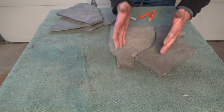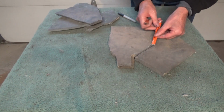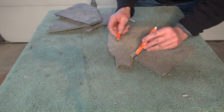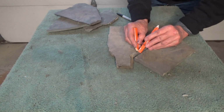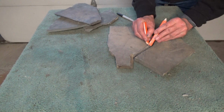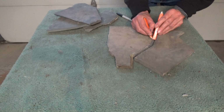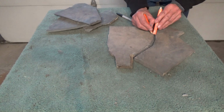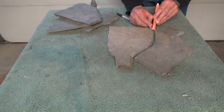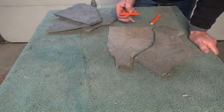So we know whether it's a big stone or a little stone, we're going to have less work to do on this one. So what we want to do is find a point like this, and we want to scribe that stone. We go right along the edges so we know how much to cut off that stone to make it fit properly. And then after that, we're going to be using modern tools now, but later on we're going to use some the way they did it.